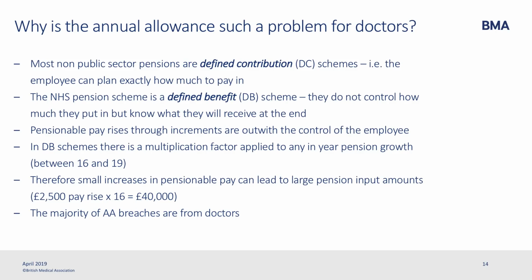Why is the annual allowance a particular problem for doctors? As mentioned in the previous presentation, most non-public sector schemes are so-called defined contribution schemes. This means you decide on a yearly basis how much money you wish to put in your pension. Therefore, it's relatively easy for high earners in the non-public sector to calculate what their annual allowance is and only invest up to that amount.